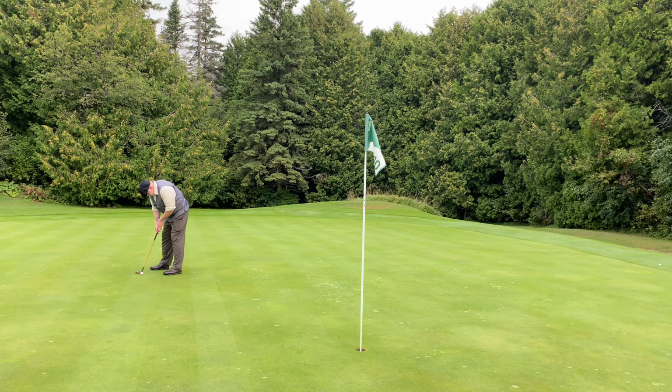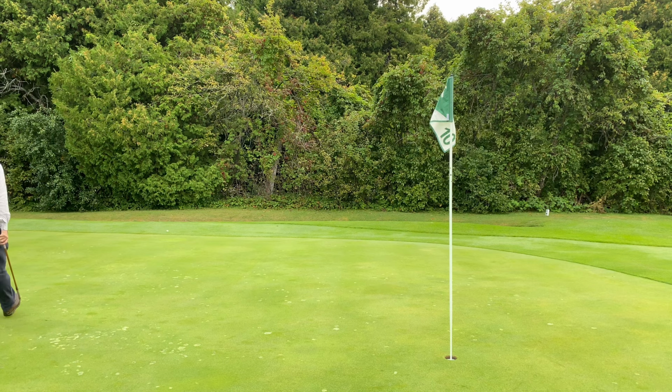Not very well, but I am putting. I don't even know how many strokes I'm up to right now. I think this is for par. Is this for par for me?